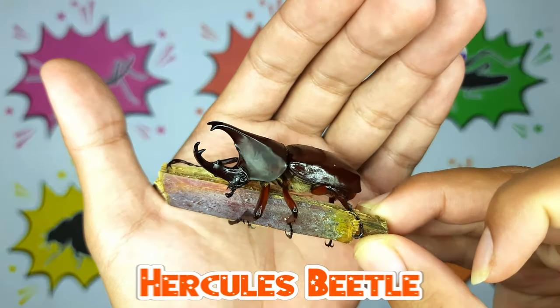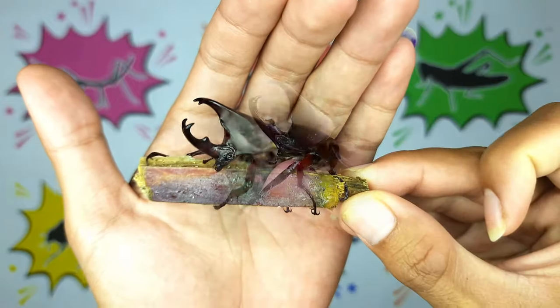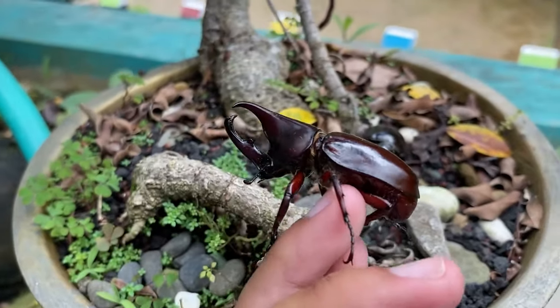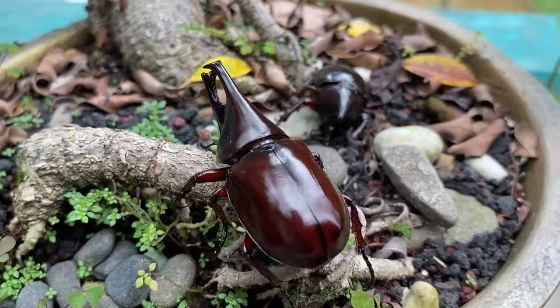Wow, Hercules Beetle. Hello, I have a Hercules Beetle. Come on, let's put a Hercules Beetle to the tree.